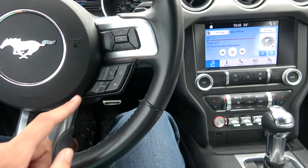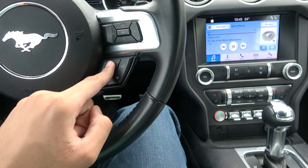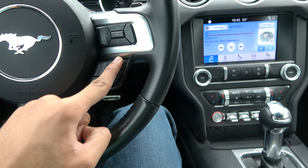As far as the rest of the steering wheel, you have your phone controls, call and put down, and you also have voice command.